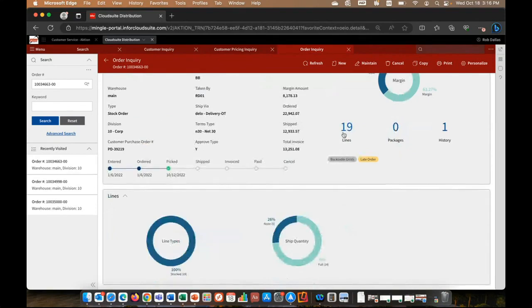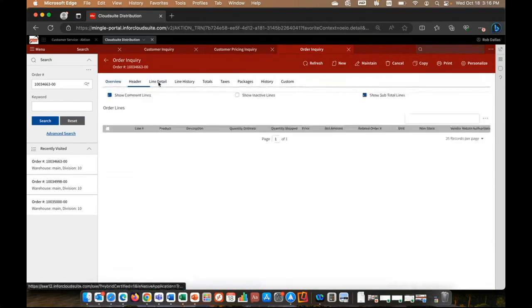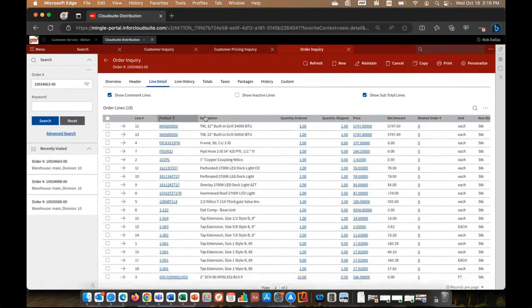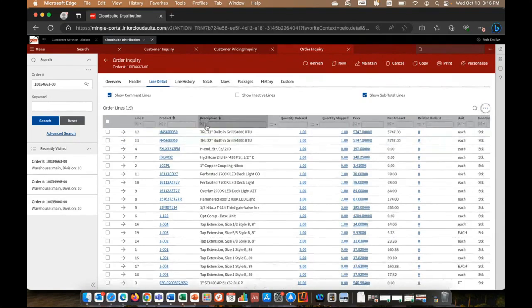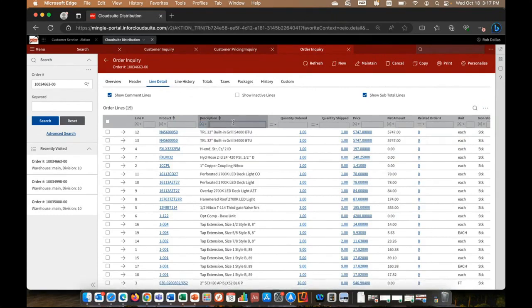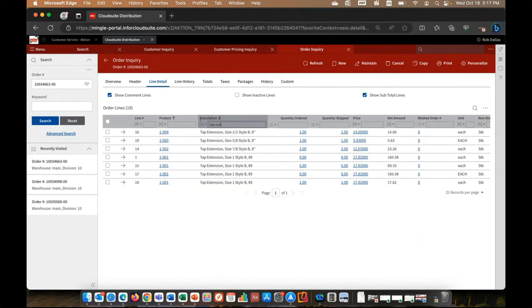I see some nice analytics regarding the order, but of course, more importantly, I have the line detail. Again, notice all the different hyperlinks to different inquiries in the system. I can sort by any column. You can rearrange all the columns and set your default preference. I can export this grid to Excel, or I could even turn on filtering right here, because maybe in this 80-line order, I want to see the descriptions that begin with or contains or doesn't contain. So if I quickly wanted to filter out my tab extensions, I could quickly do so.